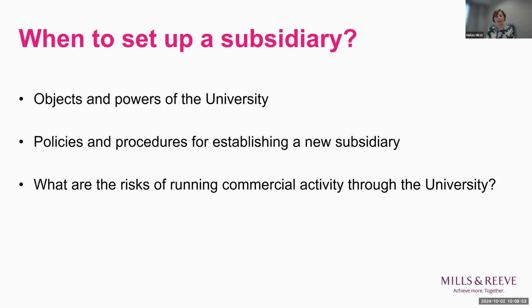So just briefly, as an example, the university might establish a sports centre within an exempt linked charity initially, as it's mainly used by university students. However, if the sports centre is also open to members of the public and that use by the public becomes more significant, then it might be necessary to put that activity into a separate subsidiary or a sub-subsidiary of the exempt linked charity.